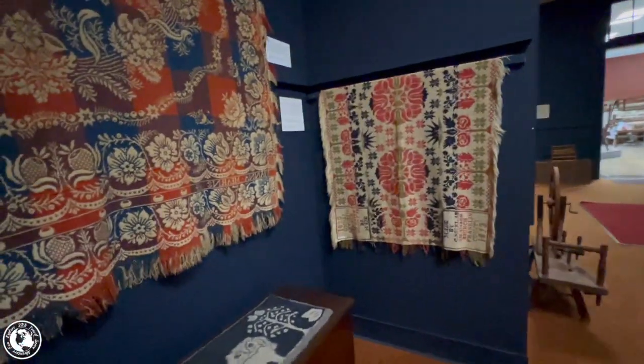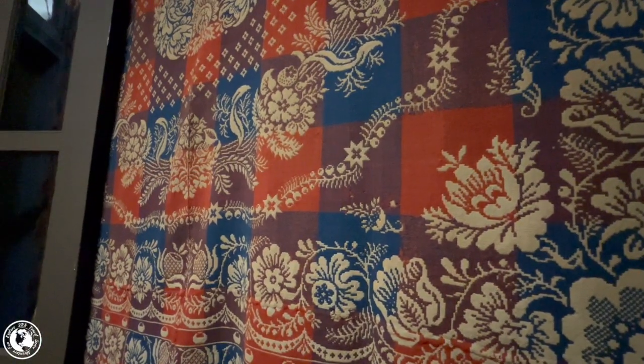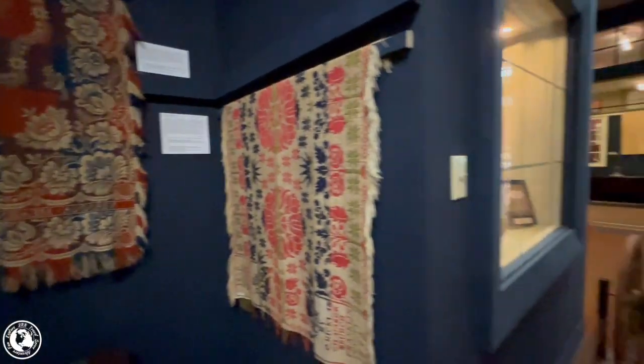Let's see what else is in here. This one looks like 1854. Red, white, and blue. Probably from Maryland. That's what it says on there. Another spinning wheel.